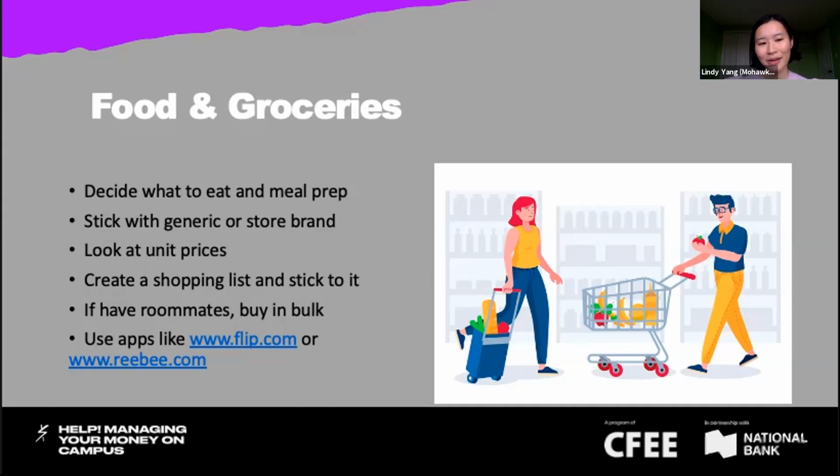And another thing you can do with these flyers is if you bring them to a store, a lot of stores will offer a price match. So that way you can do all your shopping in one area, but hopefully you can ask the store to give you the prices that are advertised in a different flyer. So you can save time and also save money.